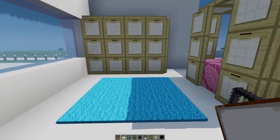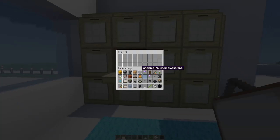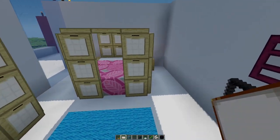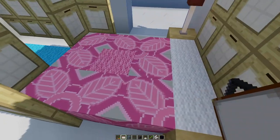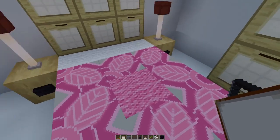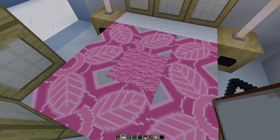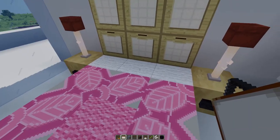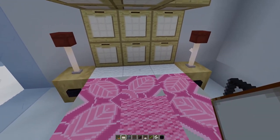The next bedroom over, this is the master bedroom, so it's across the hallway. And I did the same trick here with some barrels like that and some trapdoors. You can see that. And then this bed right here, I really like. What I did is I did the pink. Let's see if I can hover above it right here. So I did the pink glazed terracotta with these flowers in that pattern around a pink wool block, and then these are wool blocks. You could put snow on here, but I have snow melts on, so that's why I'm not using snow for pillows, but you could.